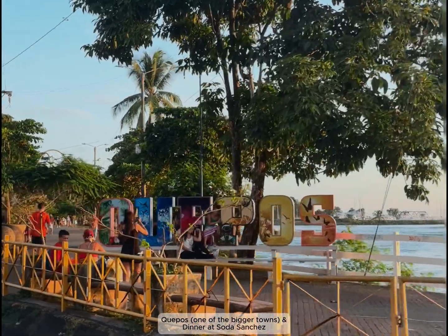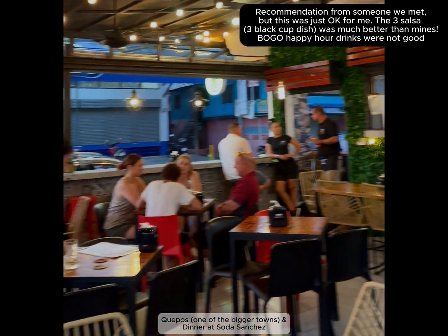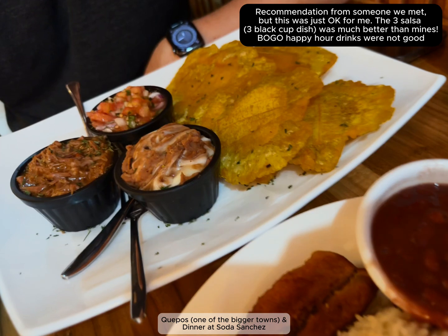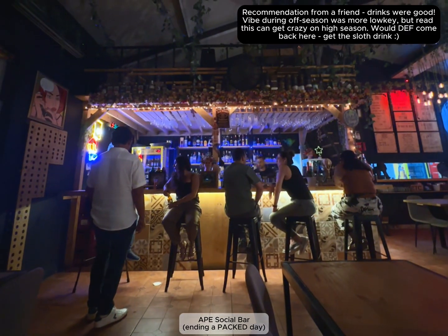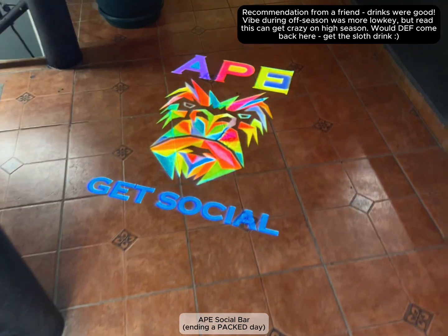So after kayaking, we actually went to Quepos and had dinner at Soda Sanchez. So we did like the dish with the plantains and the 3 different kinds of salsas to eat it with, but we thought the other dishes and the drinks were just okay. One high recommendation that I think you must do is to go to Ape Social Bar, which has really good cocktails.